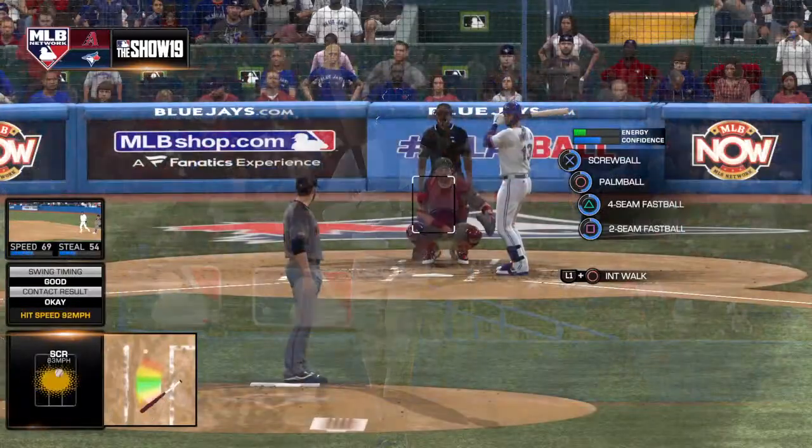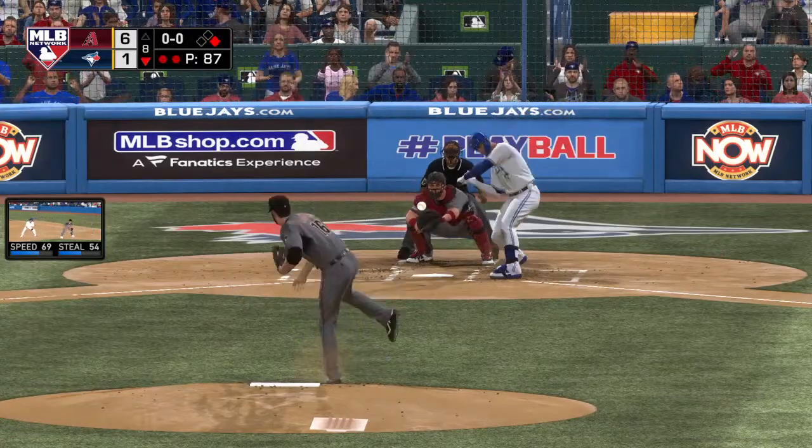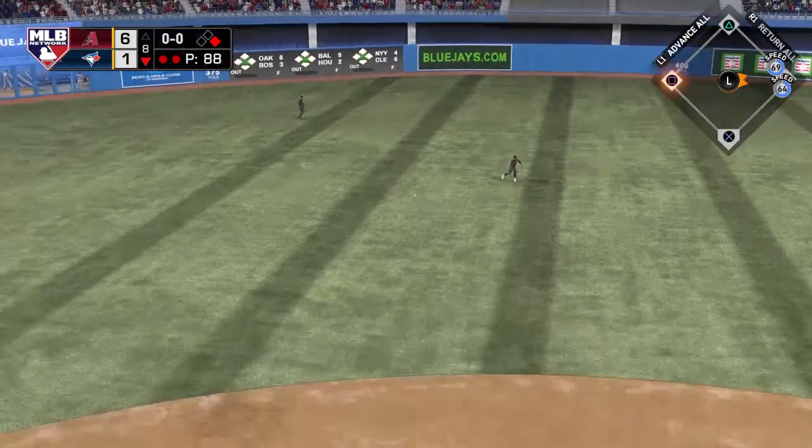Into the box, number 13. It was a flyout for him in his last trip. Line drive to center field. And that's in there, base hit.